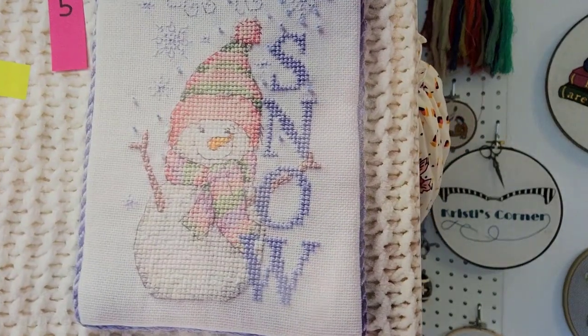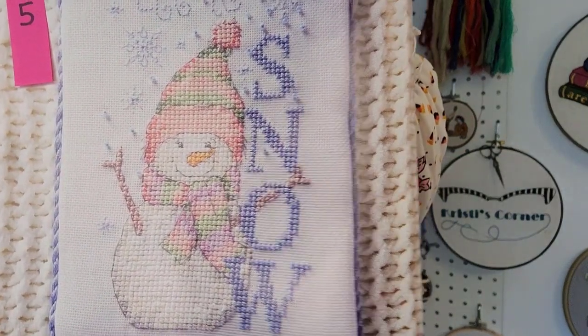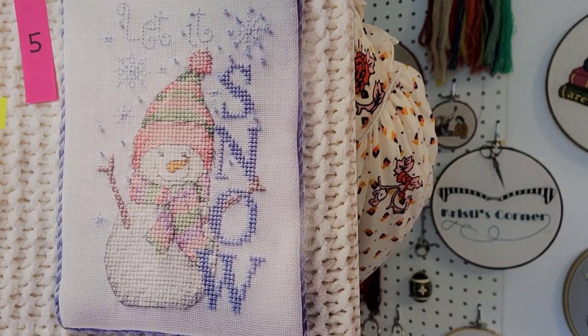Number 5 is this snowman. And it just says, let it snow. These are from the Just Cross Stitch February 2021 issue. So that's 4 and 5.